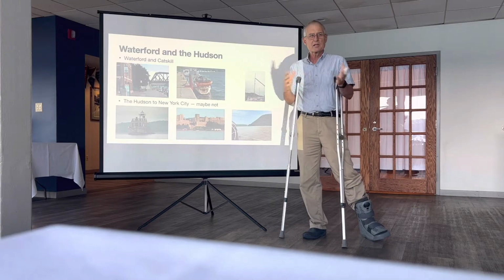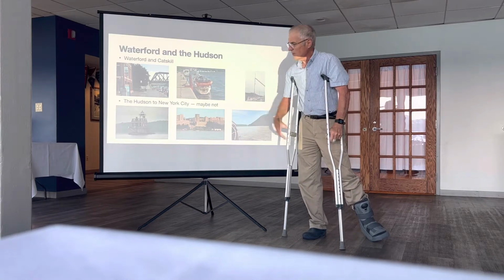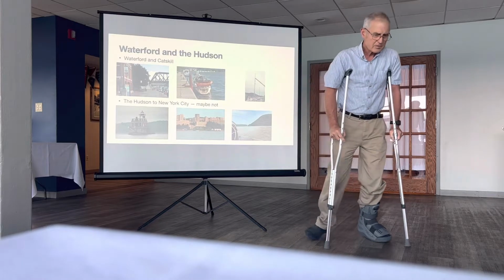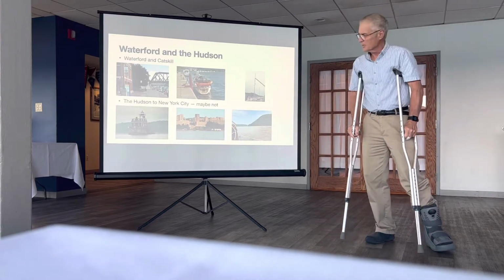There are a lot of interesting things along the way because the Hudson is really beautiful. There are a lot of lighthouses. That's the first one there. It's the Hudson Athens Lighthouse, but there are a number of others that are really kind of cool to look at.